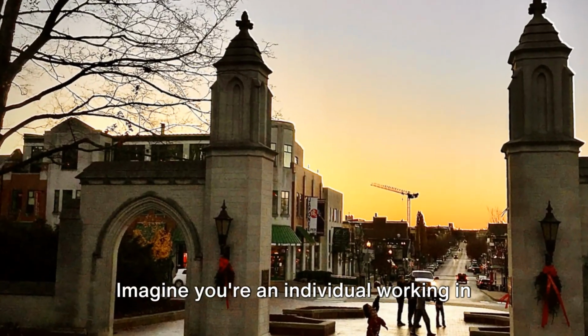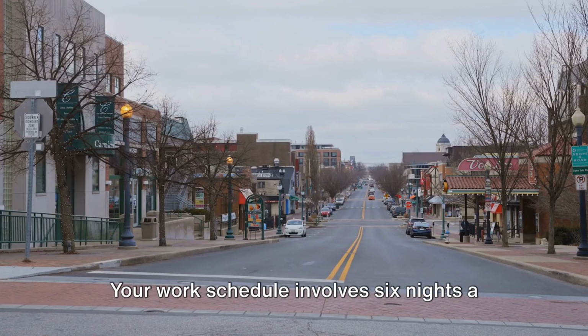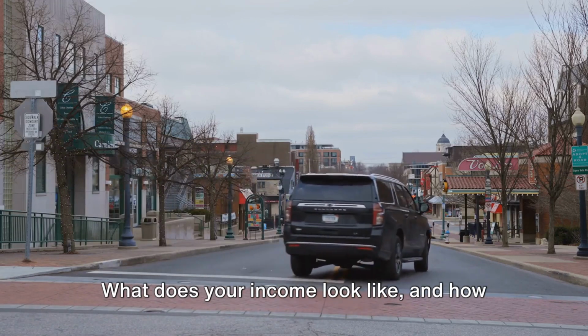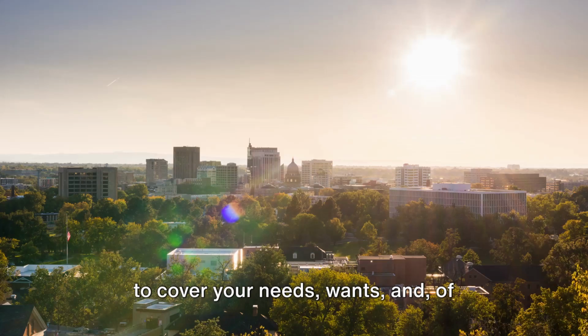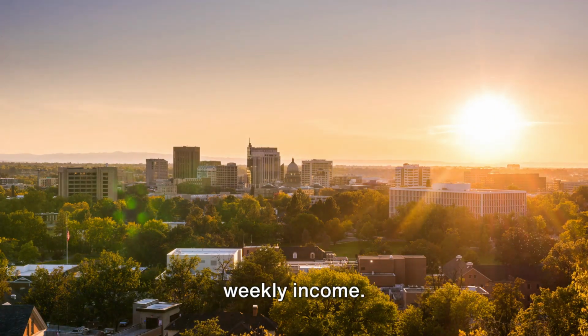Imagine you're an individual working in Bloomington, Indiana, earning $28 per hour. Your work schedule involves 6 nights a week, and each shift lasts 12 hours. What does your income look like, and how can you effectively allocate your earnings to cover your needs, wants, and, of course, savings? Firstly, calculate your weekly income.